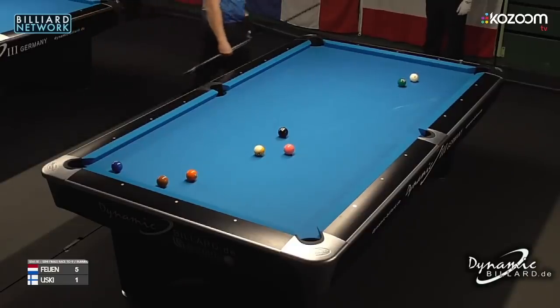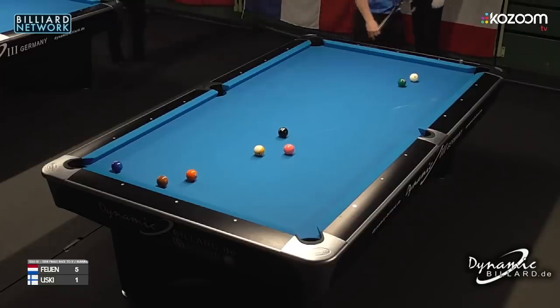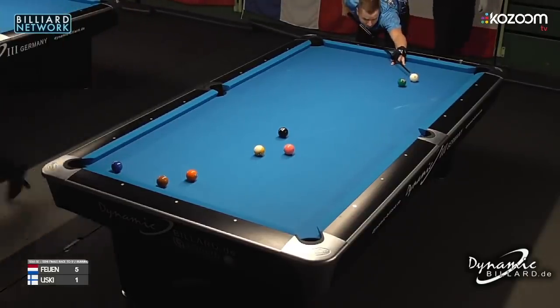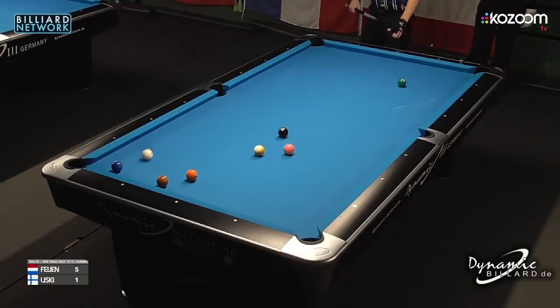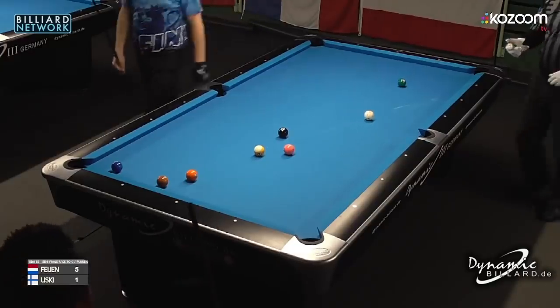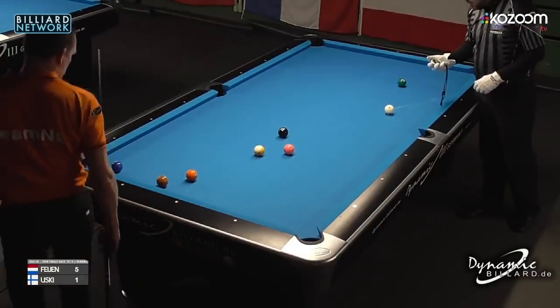He's looking at it. So he's maybe looking to zigzag it. Ooh, not easy to pass the 8 and still get. Yeah, I mean that was... Don't know if that was actually possible. Should have thought about that a bit more.